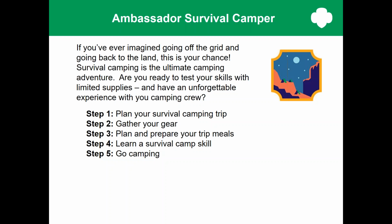So that's an overview of the troop camping badges. And I wanted to go into that in a little bit more detail than we have for some of the other badges because it's really the anchor of the outdoor journey. And so that's just something to keep in mind.